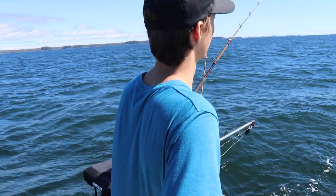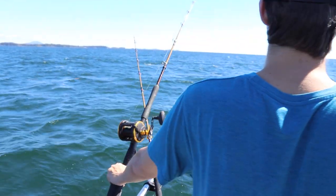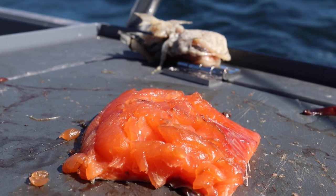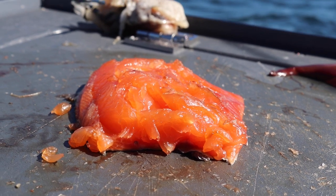For bait, we were using fresh and old salmon. The salmon was filleted like a normal fish, and then you would take the fillets and cut them into strips like you would squid for rockfishing.